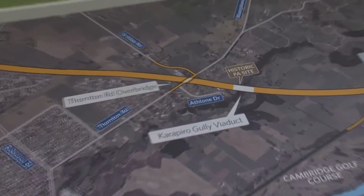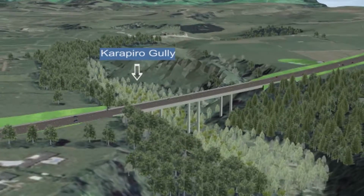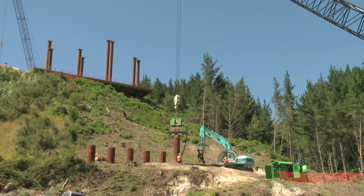Heb are building a section of the new Waikato Expressway. The largest structure of the project is the Karapiro Gully Viaduct. Today, huge casings are being hammered into the ground. They will provide the foundations to support the viaduct.